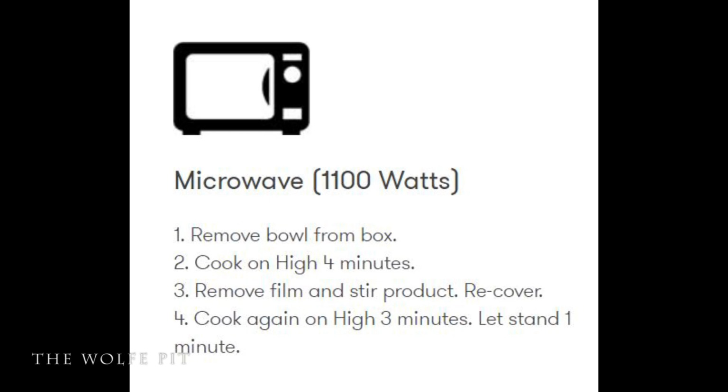The only way to heat this meal up per the instructions is in the microwave. So let's get it out of the box and into the microwave for 4 minutes.